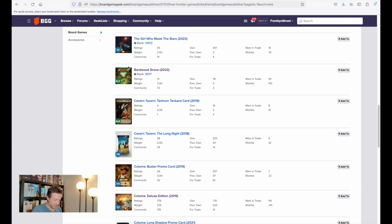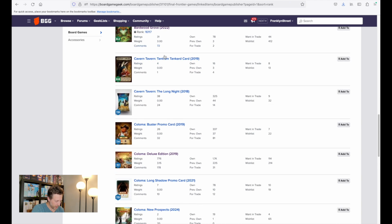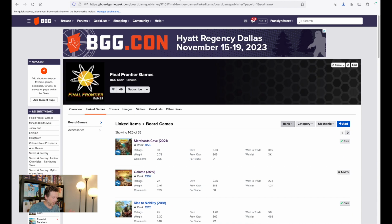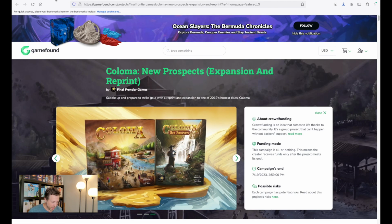Obviously the date is going to be 2023 when it does deliver, but this was pushed back, as a lot of things have been in the last few years, probably partly due to the pandemic, but this is coming pretty soon, I think by the end of the year. Okay, so that's a look at the designer, the artist, and the publisher here for Coloma New Prospects. Now, we're going to watch the video, and then we'll take a look at the 4 pledges and the add-ons.